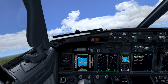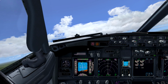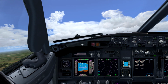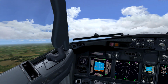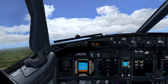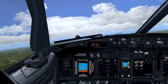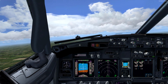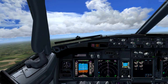Also, I'm not using checklists, in case you're wondering. I just think they take too long, so I do it myself the way I like it, and it does work, so please don't go whining about it or whatever. I know I should follow checklists, and in real life I will do that, but not in a flight sim when I'm just enjoying my time.